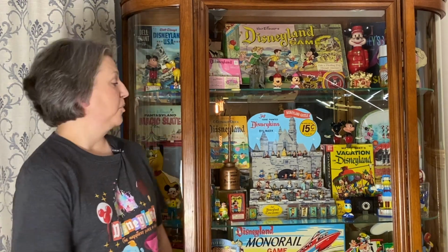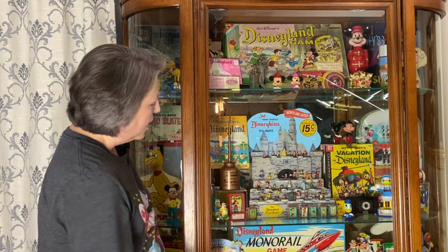I really am fascinated by the Disneykins line, which is represented by the castle here. They were little tiny hand-painted plastic miniatures. They don't really do anything except for stand there, but I just find them really fascinating. I appreciate all the hard work that goes into hand painting something like that. And as a mom, I can tell you that these are the kind of things that end up in a vacuum cleaner just like that. So I am really astounded that they have made it from the 50s and the 60s until now.